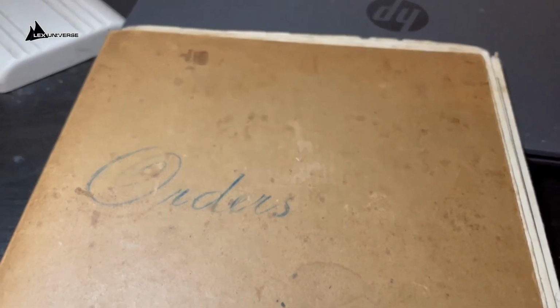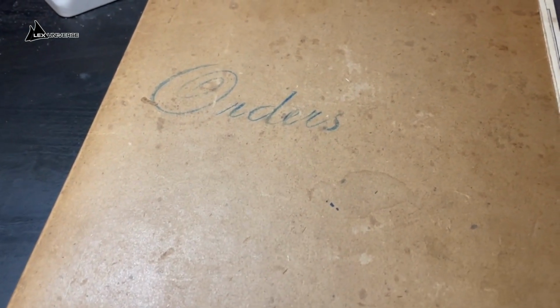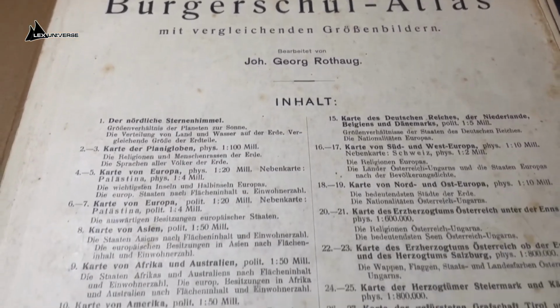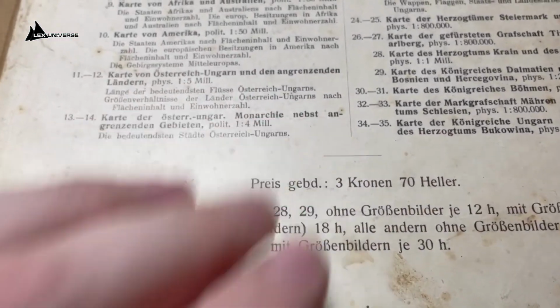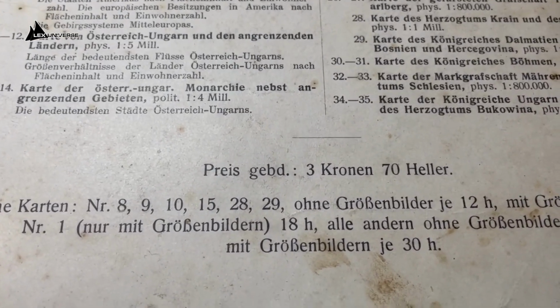So from the outside it doesn't look that interesting, but you can see that it's really quite old. So this is the first part. As you can see, it's German. And here you can see Kronen, so I suppose it was created in Austria-Hungary.